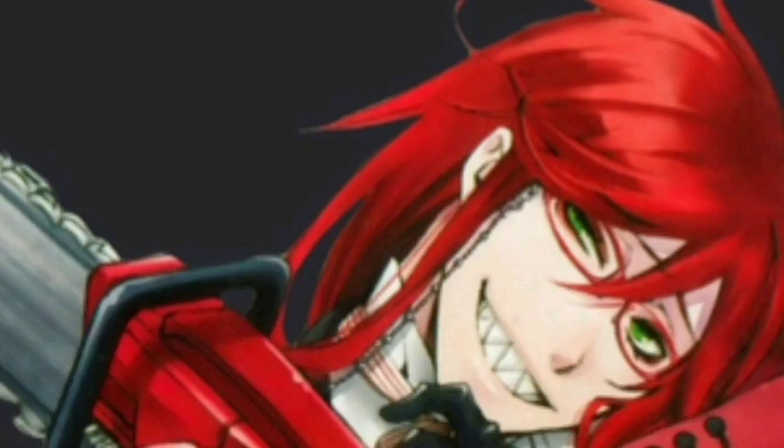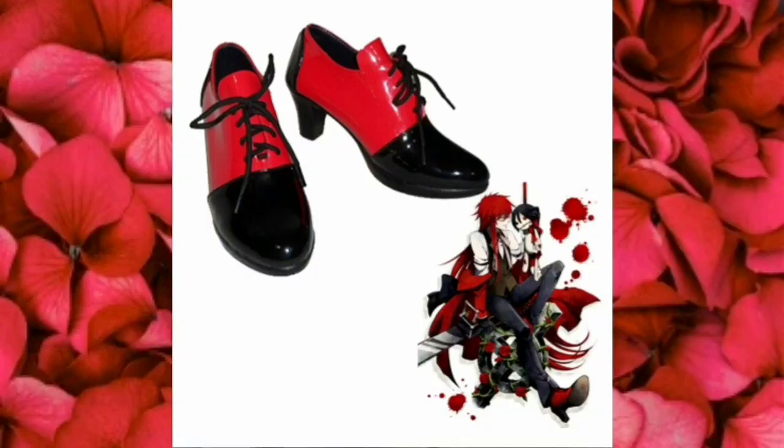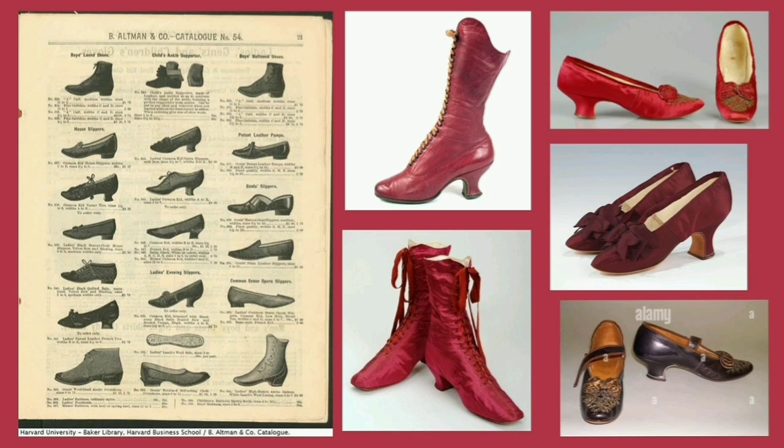Grell's glasses are pretty modern. They didn't look like that in the late Victorian period. Grell's shoes resemble 1930s Oxford shoes. They had a different shape back in the Victorian era. I'm assuming Grell will rather wear something like this.